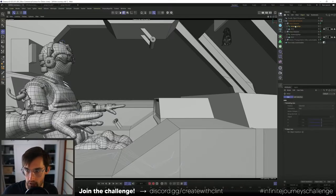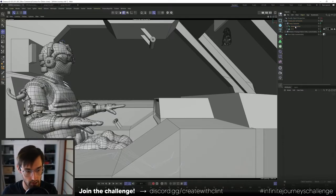I might cheat it and just be like, forget the second character. I don't need the second character. I want to focus on the main character, but have this feel kind of like a central console thing. I'm going to have to figure out what I fill this with. It could just be like readouts.